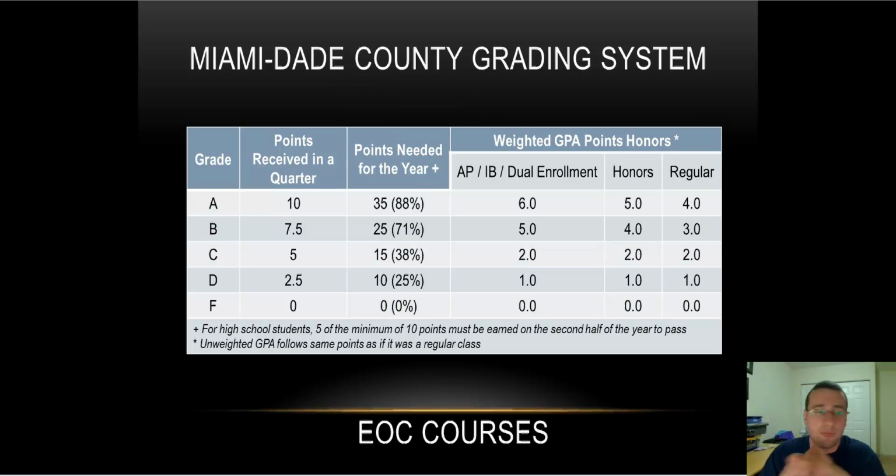And what you need to do to find out where you are at is you have to see how many points you have earned already and how many quarters are left, and what grade you need to get to whatever grade you need. So let's say, for example, you want to get a B in the class.